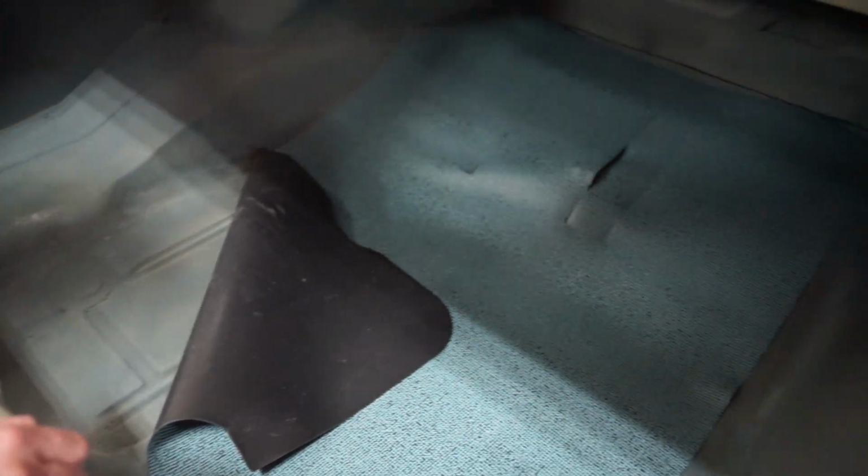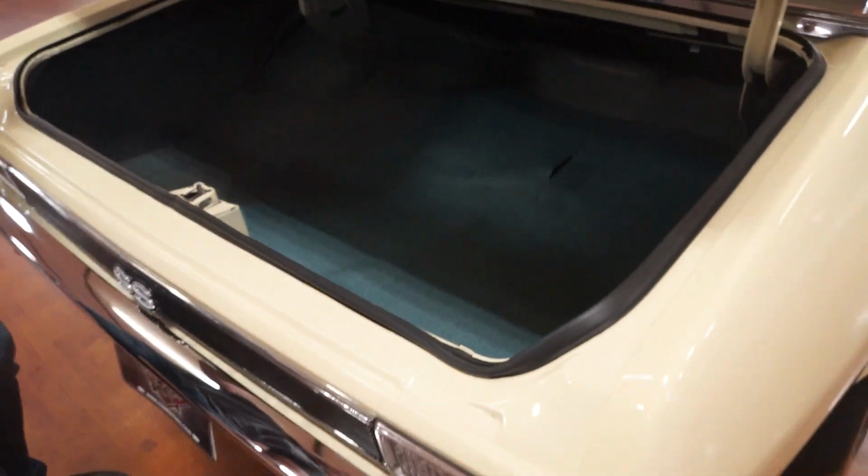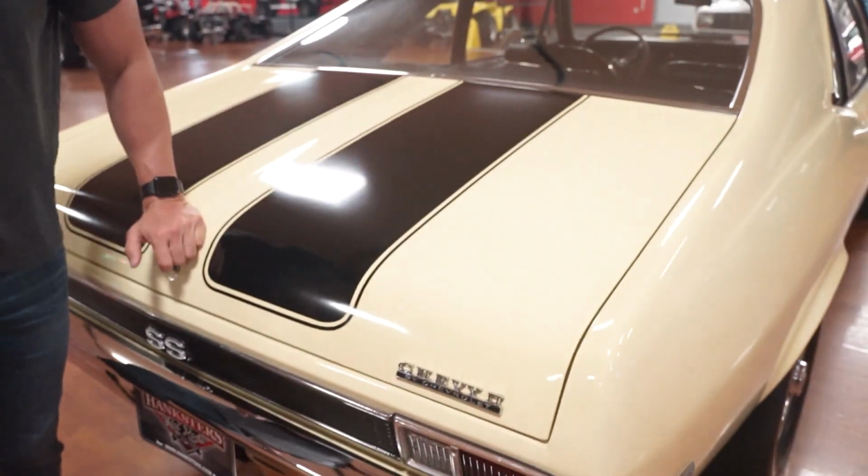Trunk's in good shape, nice and solid, no rust holes, rod holes there. You do have a small little trunk mat. But good news is you got plenty of room to put your lawn chairs for your car show. Cooler full of beer.